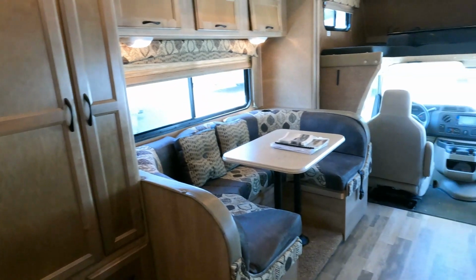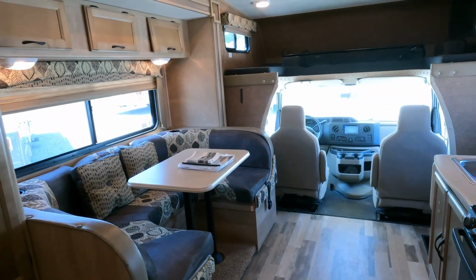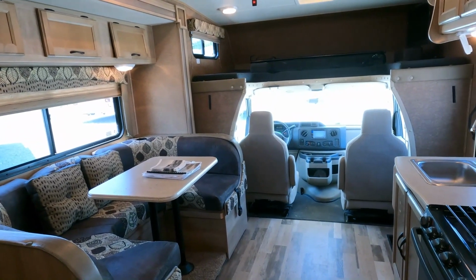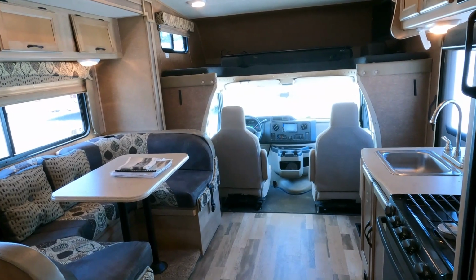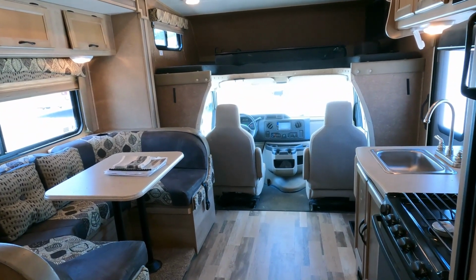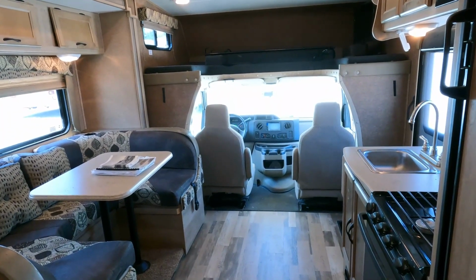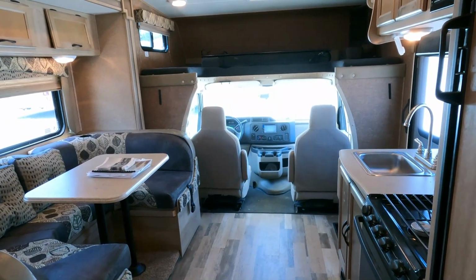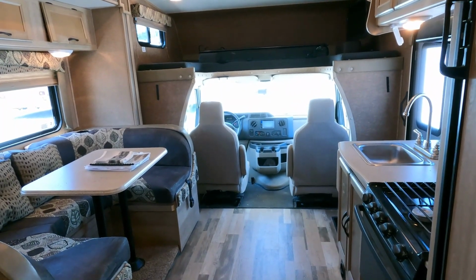Now, guys, I don't really talk about fuel mileage much. Everybody knows a motorhome is a gas guzzler. That's just what they are. You don't drive a box on wheels to save gas. If you're worried about fuel mileage, get you a Honda and a hotel room. If you're looking for the RV experience, guys, buying gas is part of it.